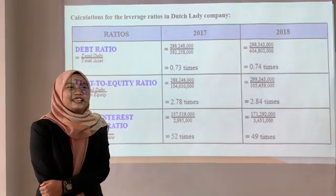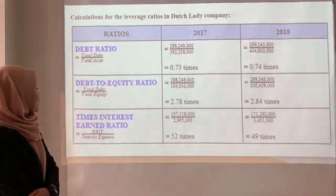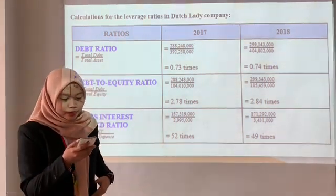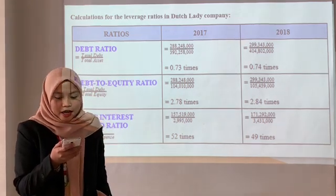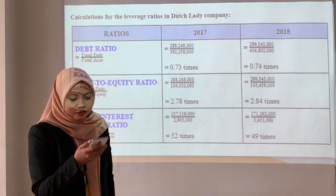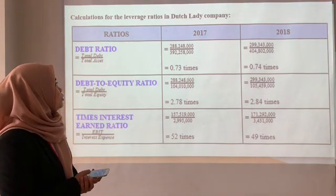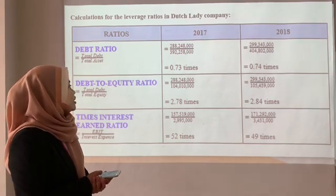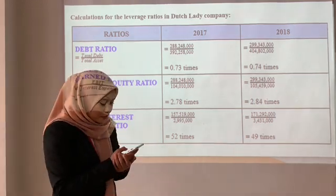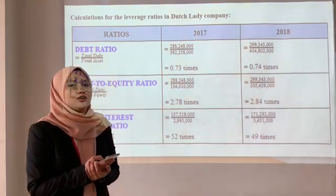Basically there are three calculations in leverage ratio, which are debt ratio, debt to equity ratio, and times interest earned ratio. Debt ratio indicates the proportion between the company's debt and its total asset, and measures the percentage of total funds provided by the creditors as compared to funds provided from owner's capital. As we can see here, in 2017 the debt ratio is 0.73 times, while in 2018 the ratio is 0.74 times. A company with higher debts compared to its total asset is considered highly leveraged or geared.